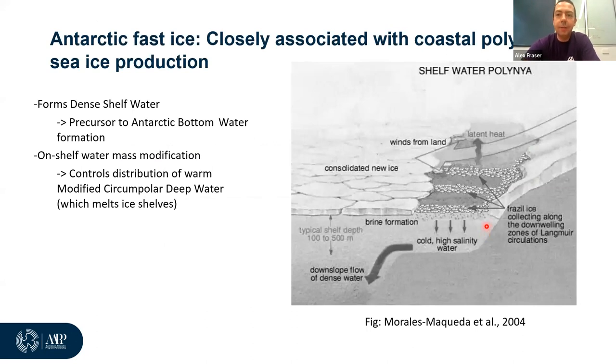We also know that fast ice extent is closely associated with coastal polynya sea ice production. So what happens around the Antarctic coast in these hotspots called coastal polynyas is pack ice gets driven away from the shore by typically katabatic winds. This exposes the relatively warm ocean to the very cold atmosphere, resulting in the production of new sea ice and the rejection of brine, producing cold and saline dense shelf water. If that flows off the continental shelf, we can get the production of Antarctic bottom water, which drives a lot of the global thermohaline circulation.